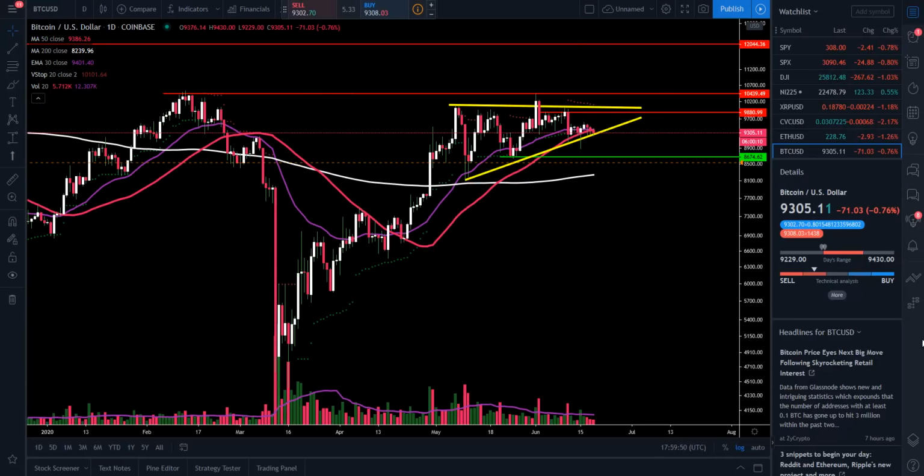Now, one intriguing thing that I did like to see here, this article, I'm not going to get into it, but I just want to point it out to you. It's Bitcoin price eyes next big move following skyrocketing retail interest. Basically what this was talking about, it's the highest it's ever been of wallets holding 0.1 Bitcoin. So it's talking about just consumers like us, these are the retail buyers, not the big institutional investors who are going to push this market all over the place. So it is good to see that more people are buying and holding and getting into cryptocurrency, because that will cut down on the manipulation a little bit, because those are shares of Bitcoin that the big investors can't manipulate or move around because people are holding them, or hodling them.